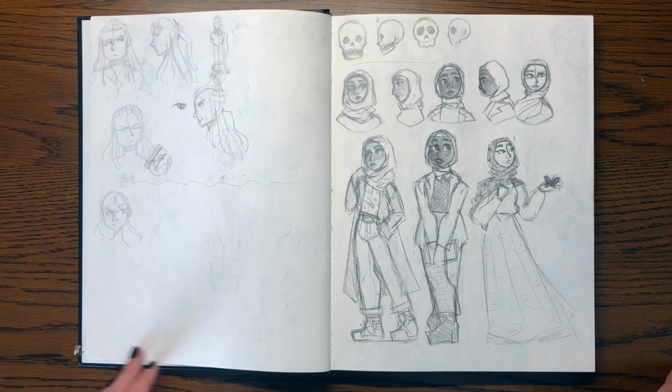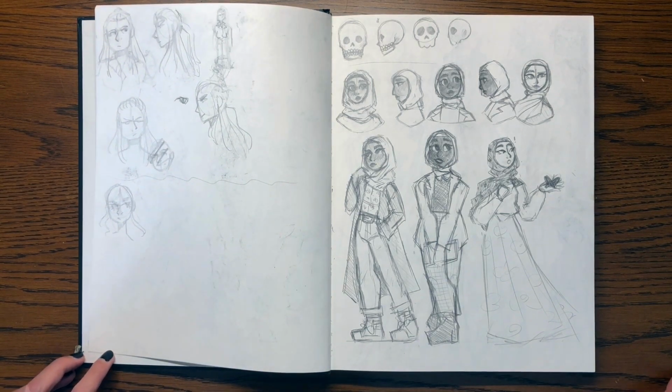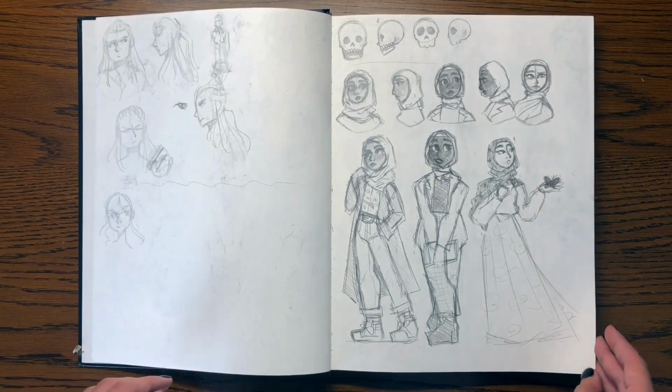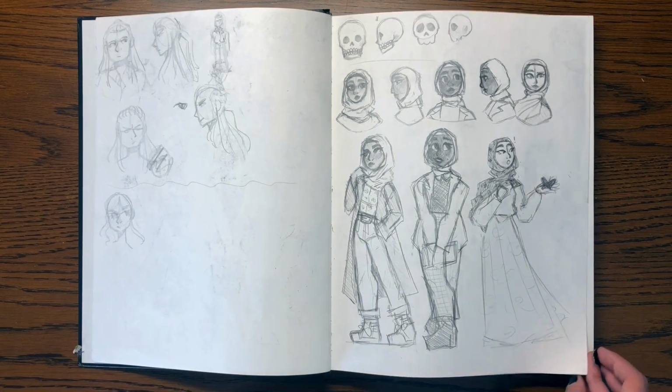Geralt sketches here. I wasn't super comfortable drawing guys yet, and to be honest, I'm still not, but I'm working on it. I think making animatics really forced me to do that because 90% of the people on the Dream SMP are guys.